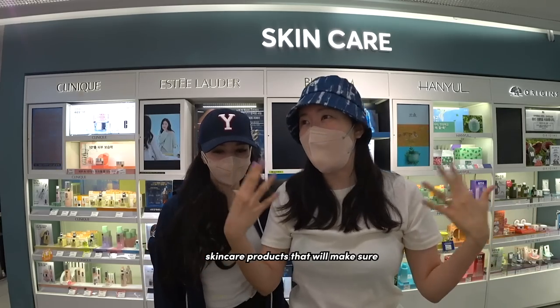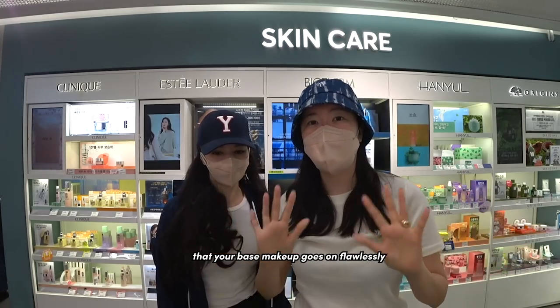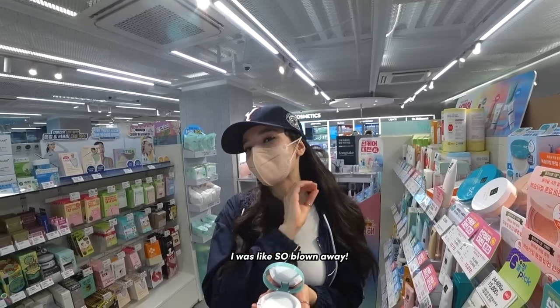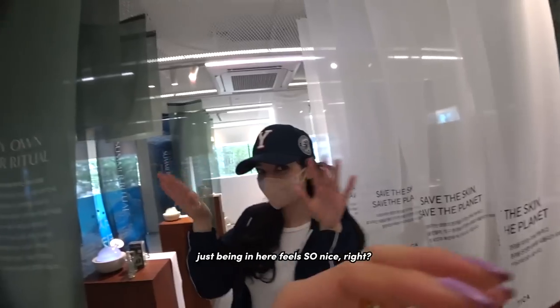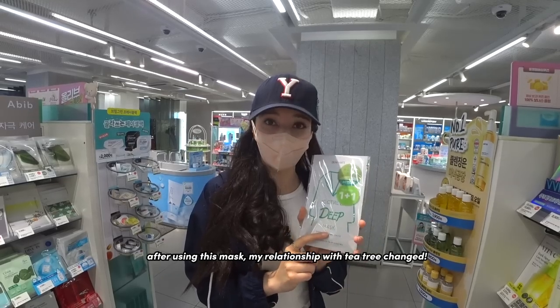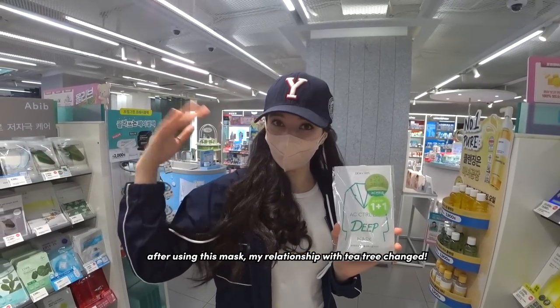Skincare products that will make sure that your base makeup goes on flawlessly. But it's like magic. It's magic in a bottle. I was so blown away. Just being in here feels so nice, right? But after using this mask, my relationship with Teatree changed.